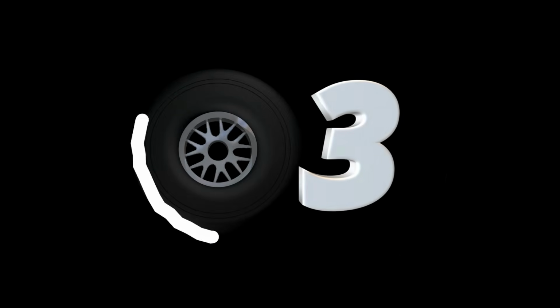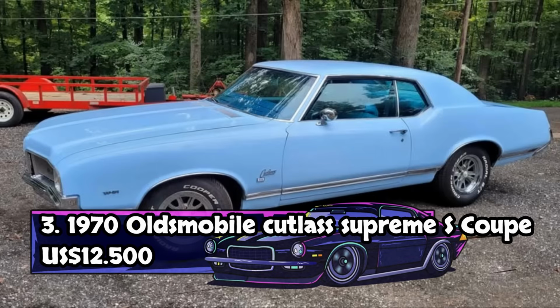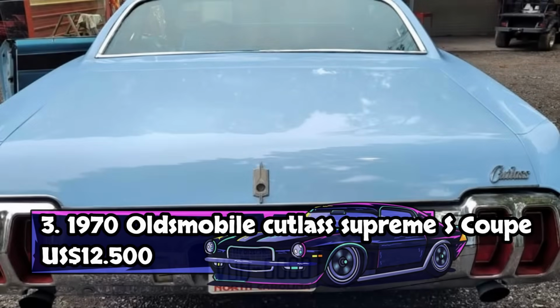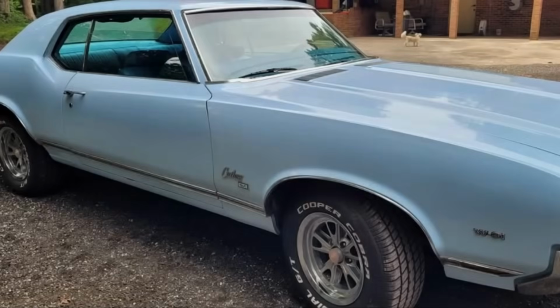Number 3. This 1970 Oldsmobile Cutlass Supreme S Coupe 2D, offered at $12,500, presents a strong entry point into classic American muscle with the added benefit of documented, numbers-matching authenticity.